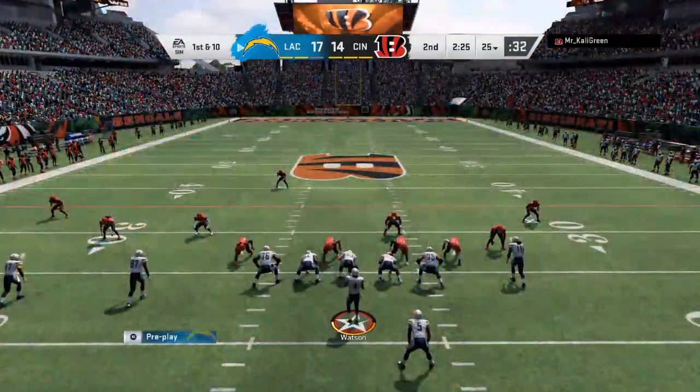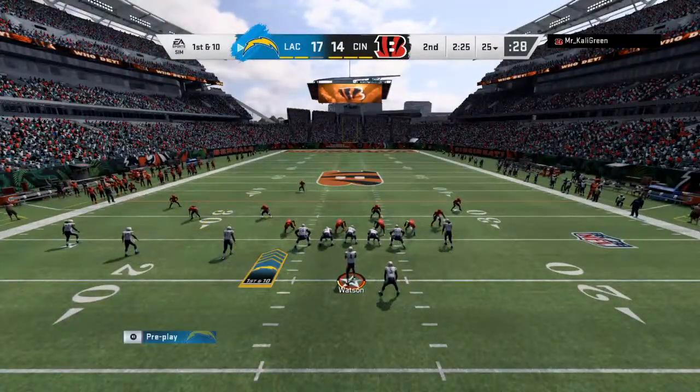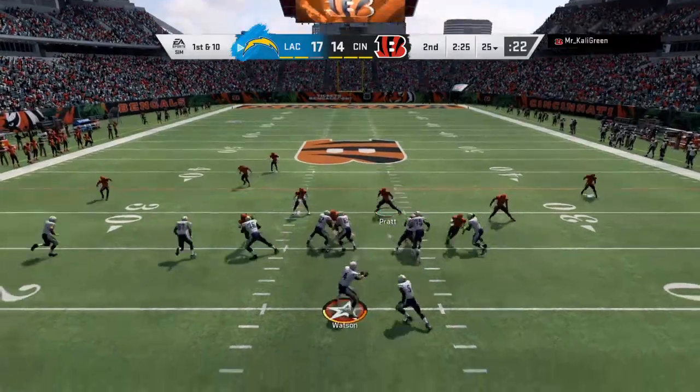The Charger drive about to get going. And they have to be pleased with the way that they've moved the football thus far. And why wouldn't they be? 2 touchdowns and a field goal in their first 3 possessions. They're playing so well right now, the field goal probably feels like a disappointment.